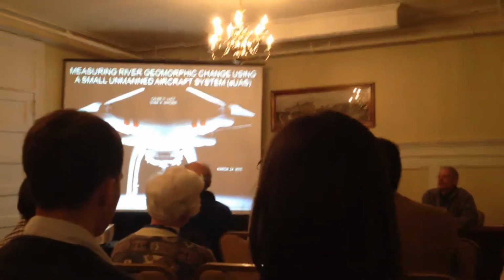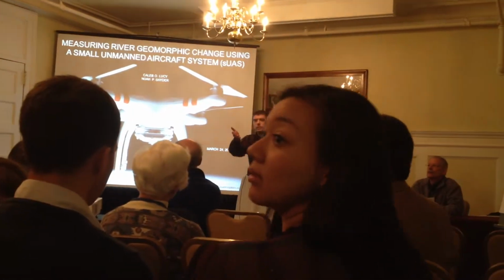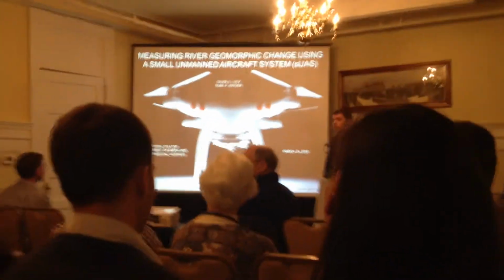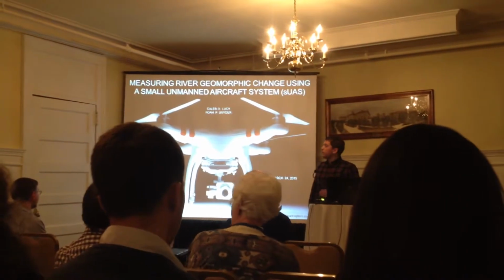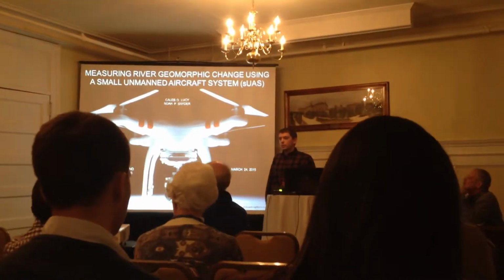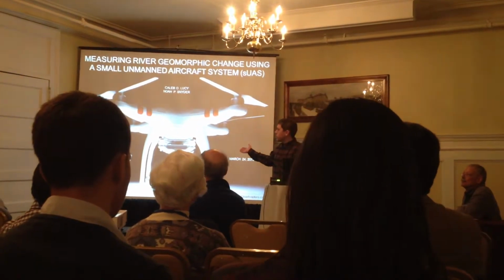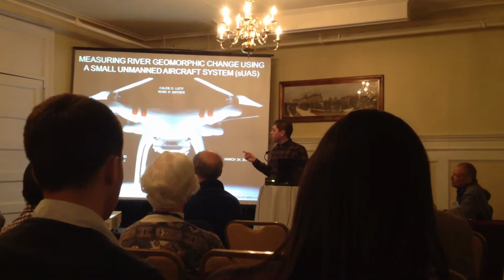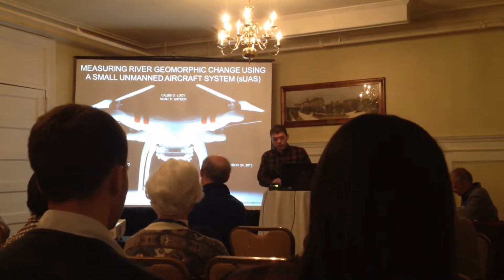I'm here to talk to you a little bit about some research that my advisor, Noah Snyder, and I have been doing concerning measuring river geomorphic change using a small unmanned aircraft system, or SUAS. Another name for SUAS is drone. It's a certain type of drone, and the one that we're using in our study is pictured here. This is a remote control helicopter mounted with a camera capable of taking aerial photographs and video.